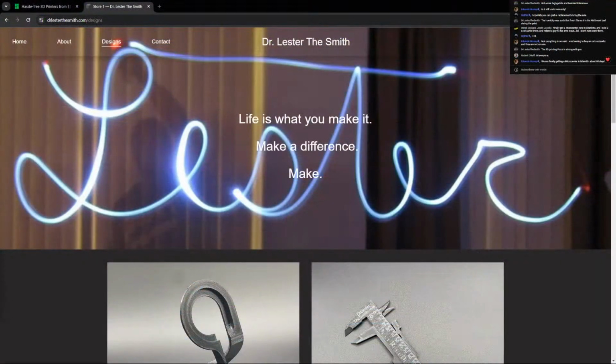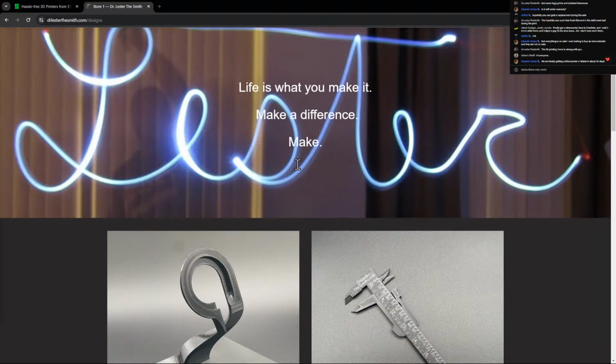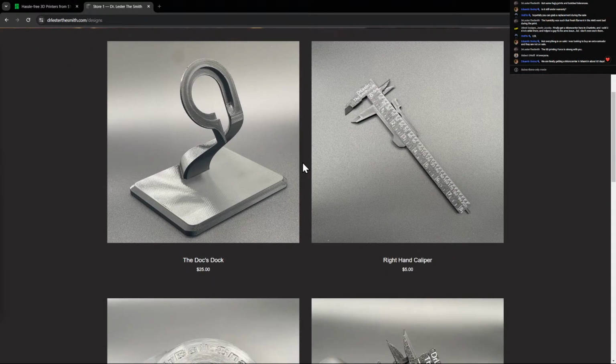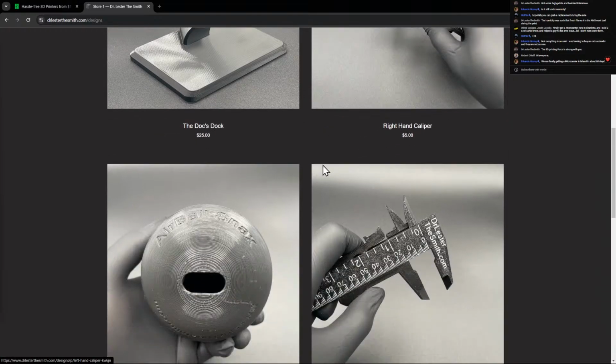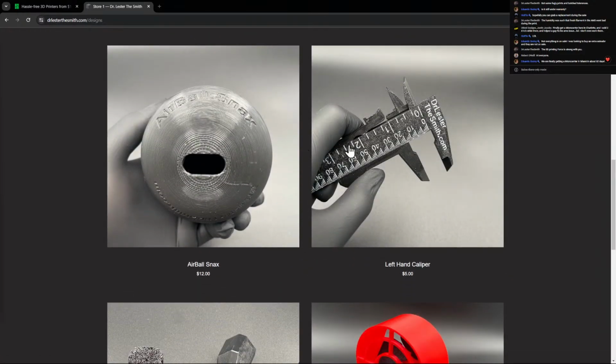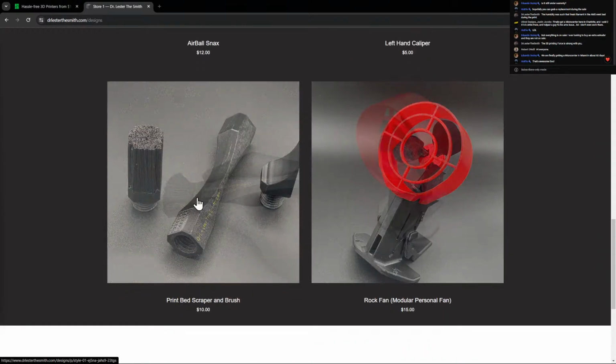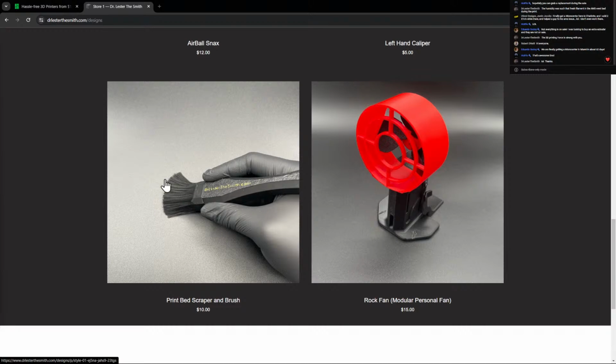And we'll start today with drlesterthesmith.com. So be sure to go to this and bookmark it, and we can take a look at some of Dr. Lester's items on here. This is really cool. Be sure to go on there and click on it so that Dr. Lester gets some of that sweet Google algorithm. Help him out with that if you can. And click on all of these things if you can, but really, really cool. I really like this rocking fan. That's pretty cool. And I think you've showed this scraper and brush on here before, which is really, really cool.